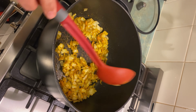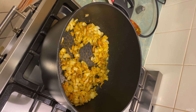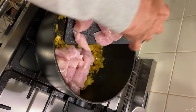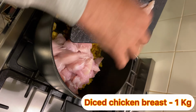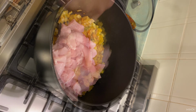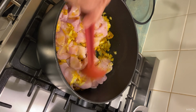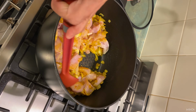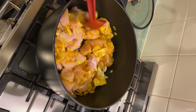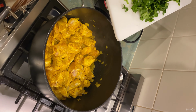we already chopped some chicken breast. You can use different types of meat, for example lamb or beef, and if you are vegetarian you can add mushrooms or jackfruit, and then you start to saute your meat. In our case it is chicken breast, and we keep mixing that ingredient together until all of the breast becomes a golden color, as you will see in this video a bit later, such as this.